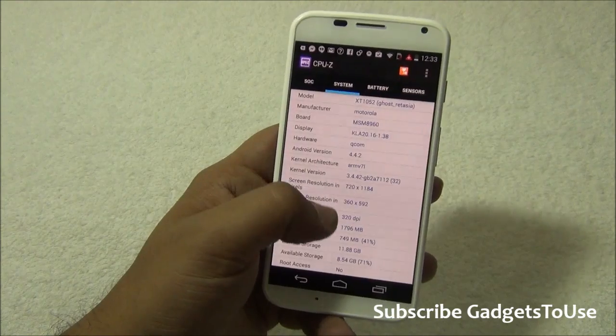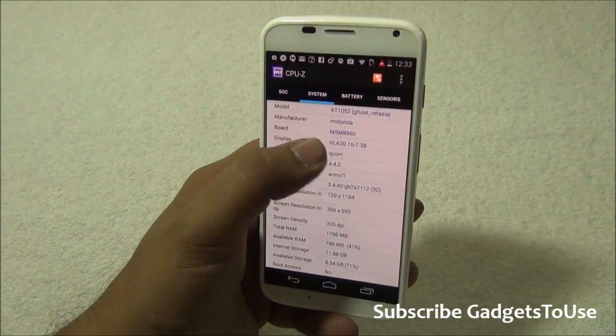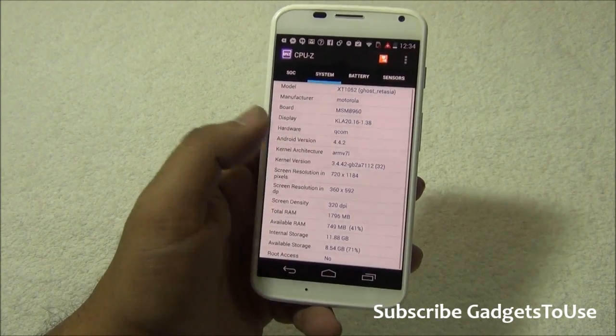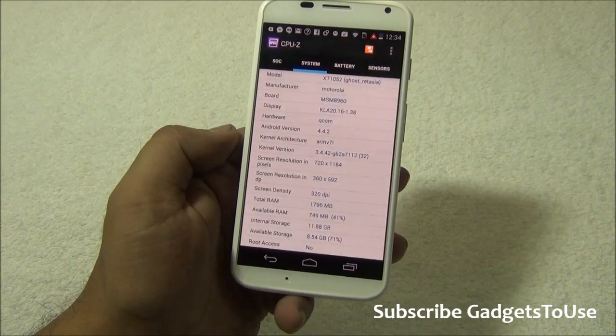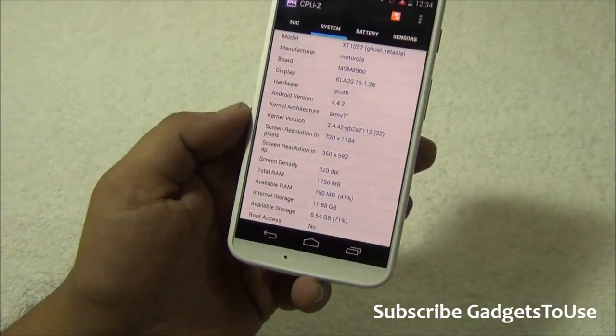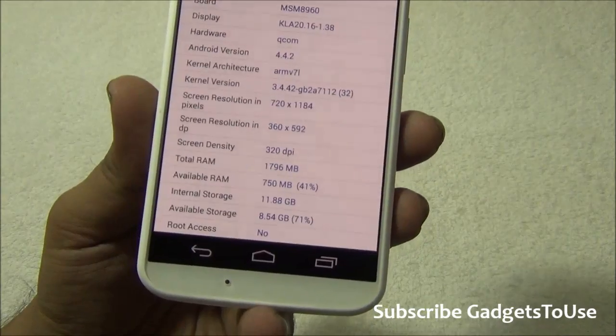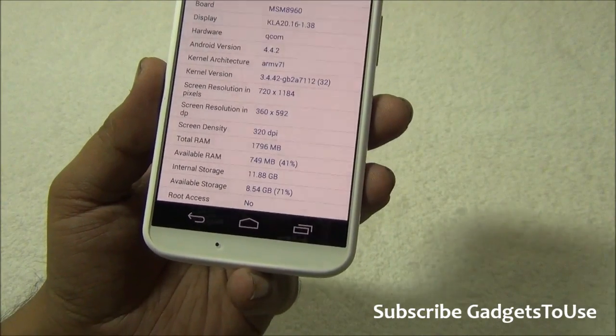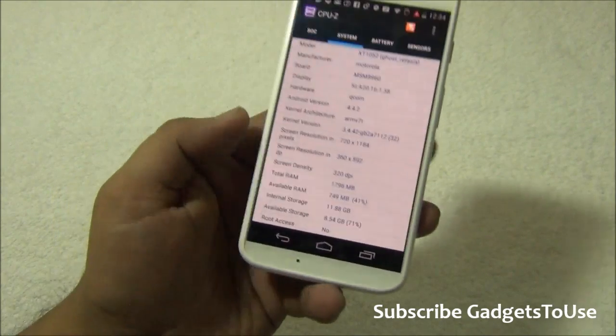This is how the detailed information for the device looks. This is the chipset which we have from Snapdragon, and then we have Android 4.4. This is the screen resolution in terms of the DPI, and then we have the screen density, the pixel density of the device as well. The total amount of RAM available out of 2 GB is 1796 MB, that is 1.8 GB approximately, which is good.